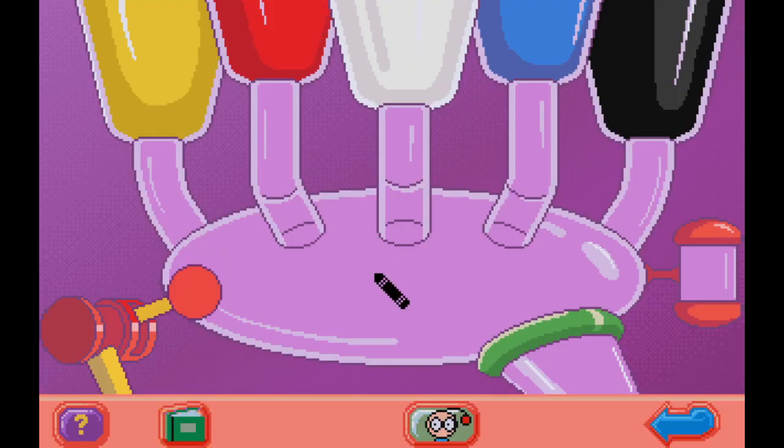Welcome to manufacturing. Over here, you can make your own crayons every step of the way, or get your friends in the factory to help. And as you finish making each crayon, we'll put it in your crayon box so you can use it later.